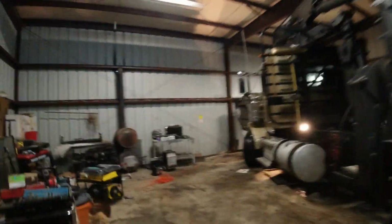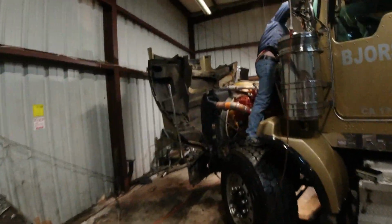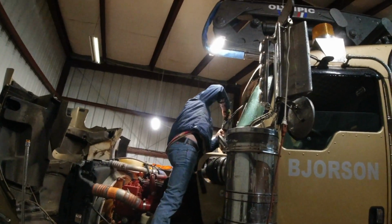Feel a lot better. So we got to do a wheel seal, those two things I talked about, and this probably will continue, and windshield wipers, the whole shebang.